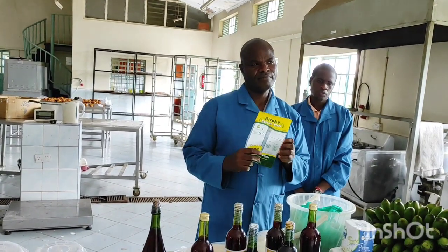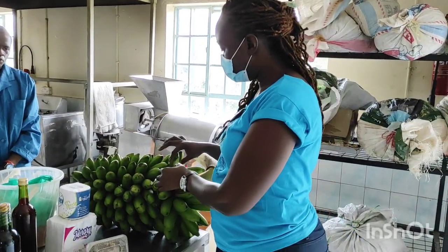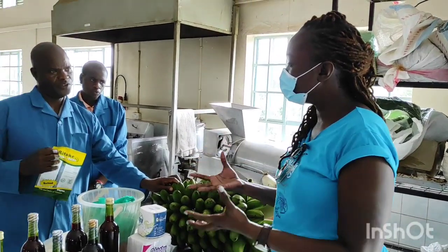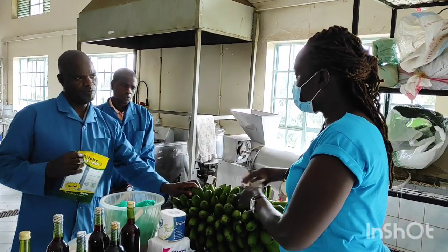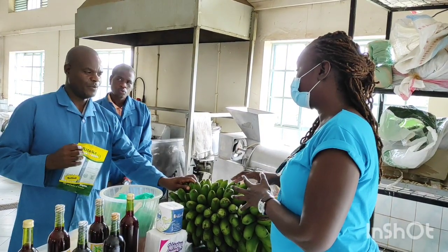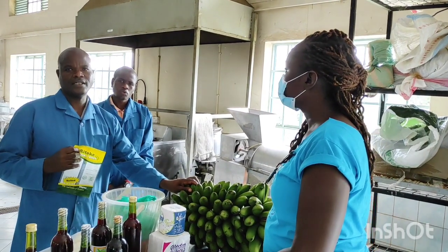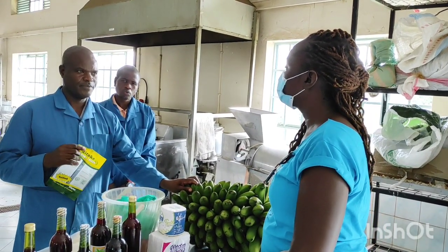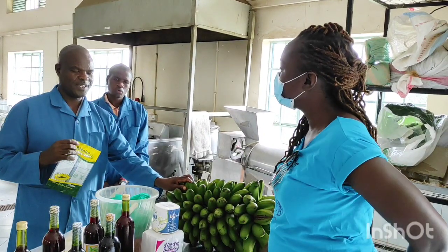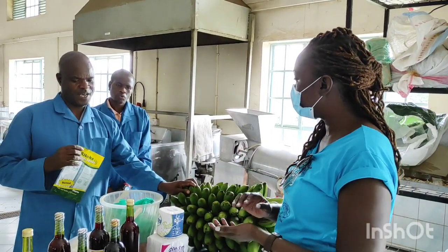Let me ask you, for the sake of our viewers, this is a raw banana. So you just slice and then you deep fry. You leave it until it ripens? I'm just asking. No. It doesn't ripen. We just use it the way they use the English potatoes to make chips. I get you. So you deep fry, once it is dry, then you pack them, and then people can come and buy.